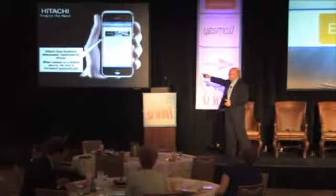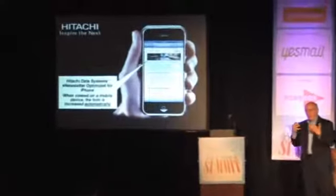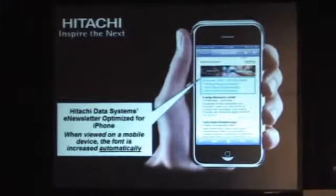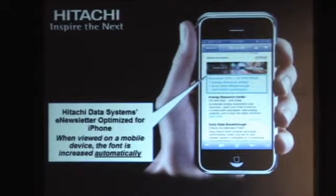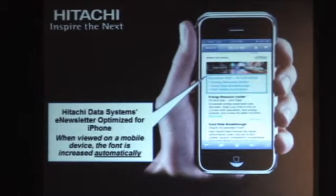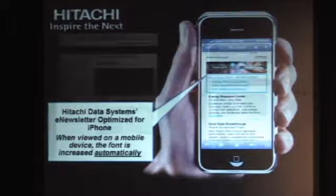So one of the things that Hitachi has done here is using a new layout that basically enables the font size on that e-newsletter to automatically increase when it's opened up on an iPhone. The research shows that multi-column layouts do not work, which is why you see the singular column approach here. This is really a good example, I think, of where more brands are going.